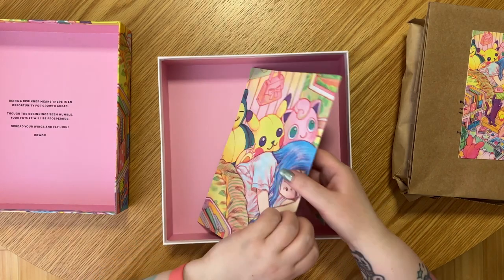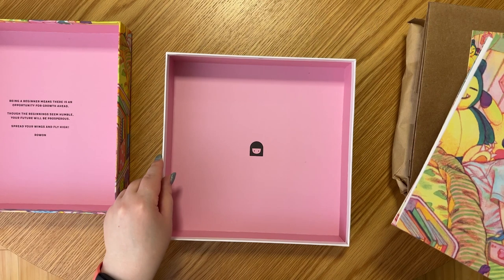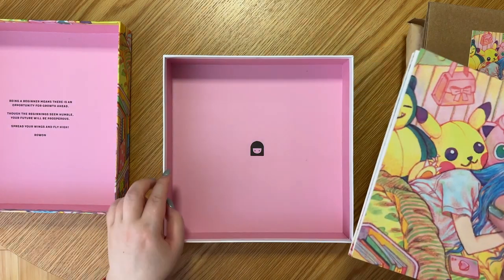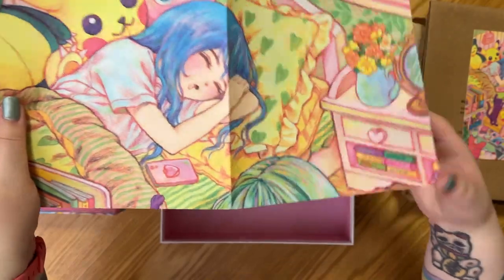And then we have our poster, which we'll look at in a sec. The bottom of the box is that beautiful candy pink again, and it has the little girl's face logo, which I think is really cute. Yeah, I love this pink. It's definitely really gorgeous. And then the poster, which also feels really nice.